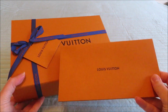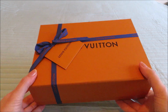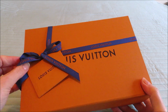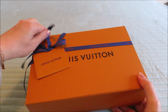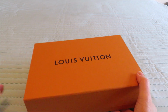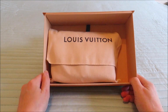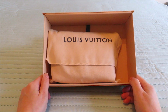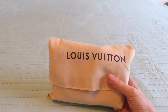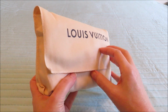Okay, so this right here would be my receipt and invoice, of course. And then, yeah, it was ordered online, not through an SA. They had it available, and I just go ahead and take this off because although it's wrapped so pretty, there's no chance of me being able to preserve it or get it back the way it was. So let's just go for it. And I wish I had known this was coming out in a Speedy 20 because I just bought the Dummy-alicious in Azure. And I probably would have gone for the Speedy 20 in this color had I known.